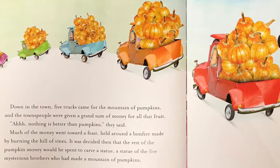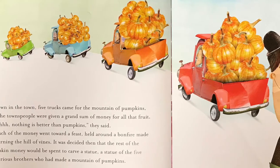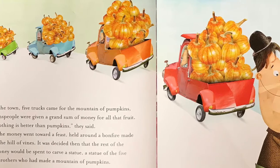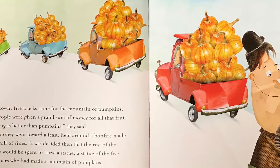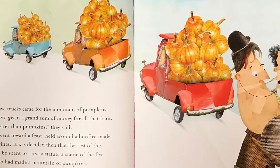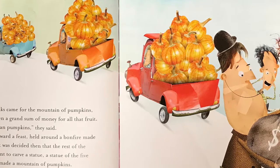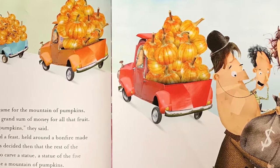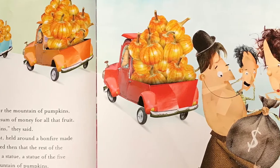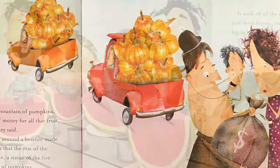Down in the town, 5 trucks came for the mountain of pumpkins, and the townspeople were given a grand sum of money for all that fruit. "Ah, nothing is better than pumpkins," they said. Much of the money went towards a feast held around a bonfire made by burning the hill of vines. It was decided then that the rest of the pumpkin money would be spent to carve a statue of the 5 mysterious brothers who had made a mountain of pumpkins.